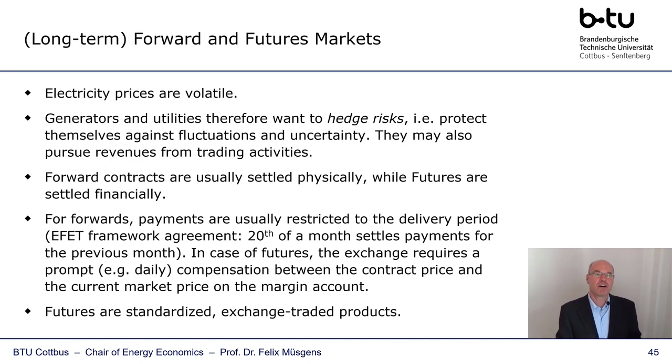Forward contracts are usually settled physically, while futures are settled financially. That's one of the crucial differences between forwards and futures. However, to start maybe with the common element, they have near identical payoff profiles. So at least 9 out of 10 times, buying a forward is pretty equivalent to buying a future.